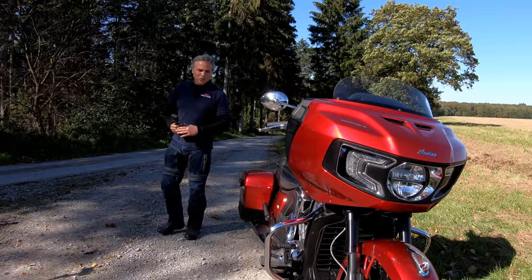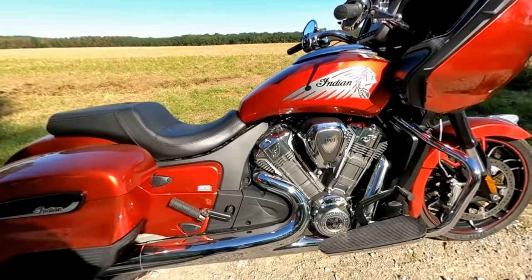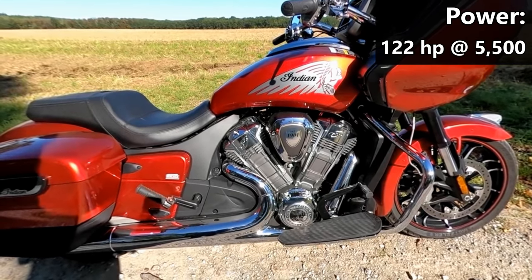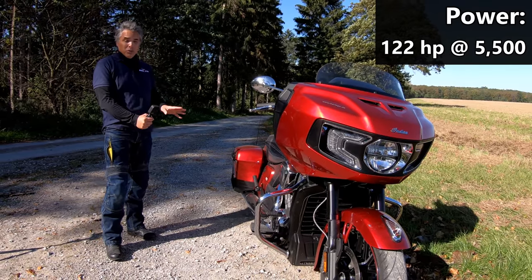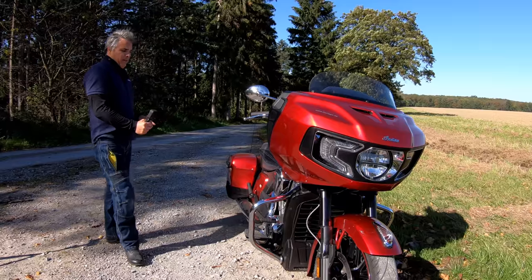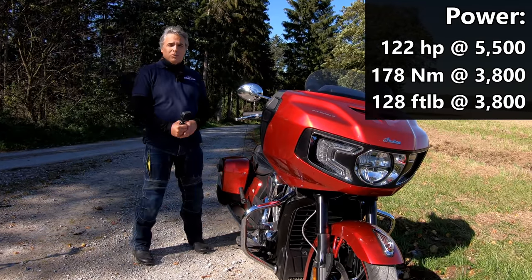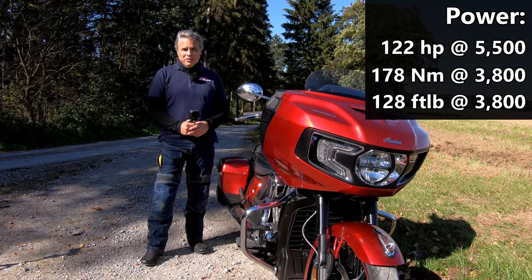Let's get into the most important thing here. This powerful motor. Yeah, 122 horse, right at 5,500. And this thing will redline, it'll still go to 6,500, which is rare for a big V-twin like this, but it's liquid cooled so it can do it. And the torque, 178 newton meters of torque for this bad boy. Yeah, right at 3,800.